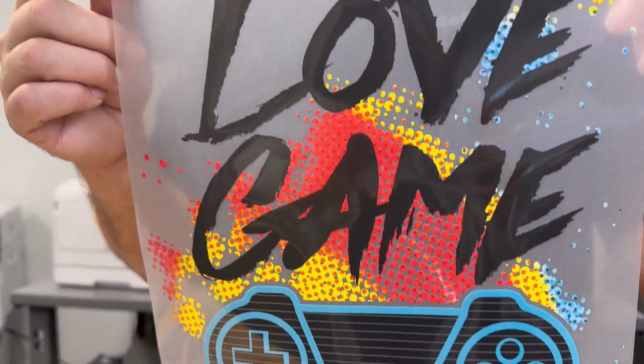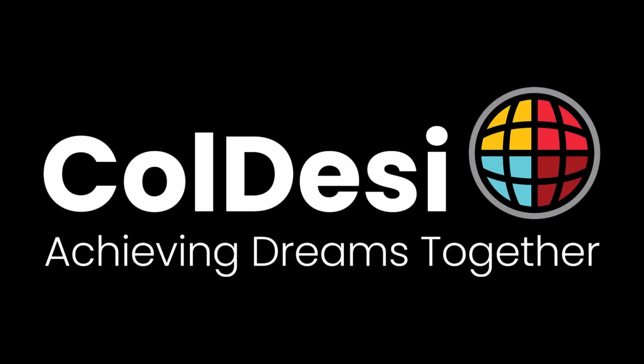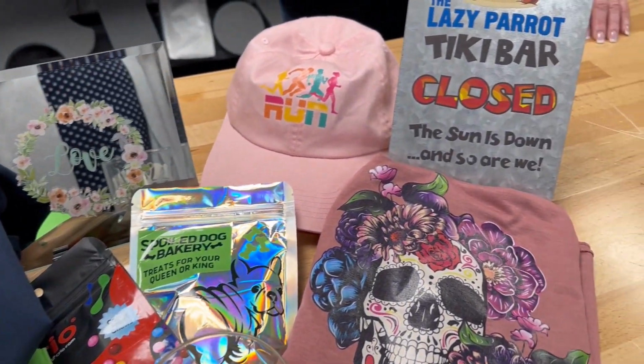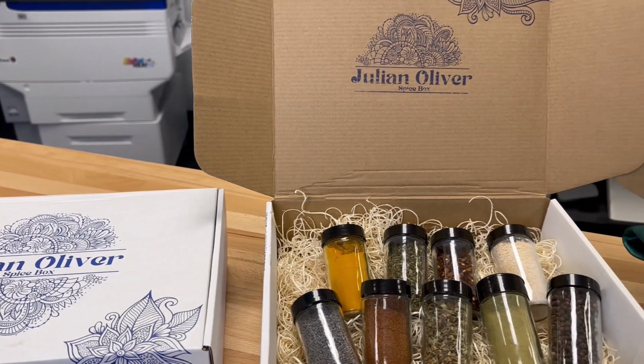White toner printers present a groundbreaking method in digital printing. With ColDesi's digital heat effects systems, printing has never been more efficient and mess-free. Say goodbye to pre-treat spraying and regular maintenance.